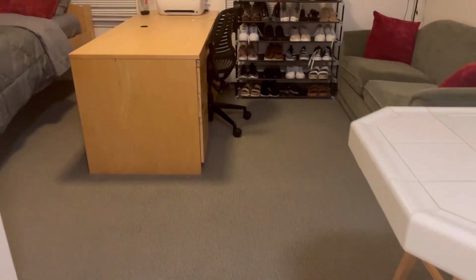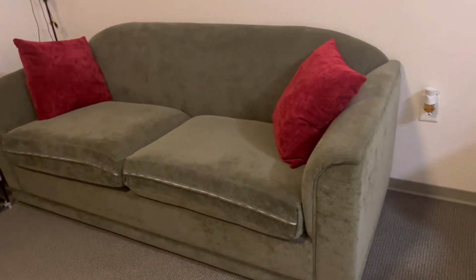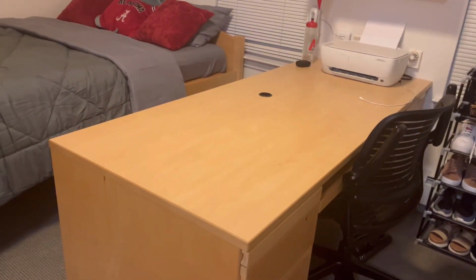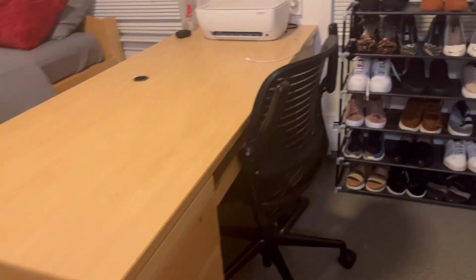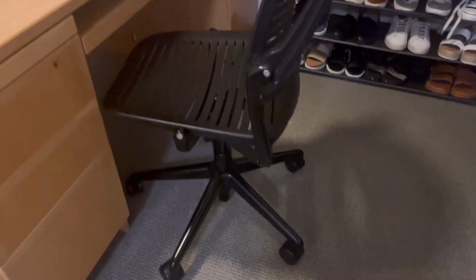Now, coming from the kitchen area, you see the bar stools. You go to the living area. On your right, you have a sofa. Only the sofa. I had to get the throw pillows myself, and I had to get the shoe rack myself, so it didn't come with the room. Then you have this gigantic table, this big table. I don't know why it's so big, but it's serving the purpose. And this rotating chair is doing everything it should be doing.